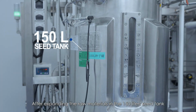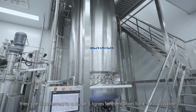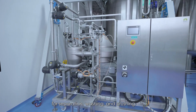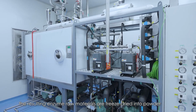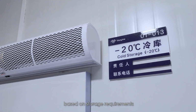After expanding the raw materials in the 150-liter seed tank, they are transferred to a huge 5-ton fermentation tank for cultivation, and then moved to the 10-ton storage tank in the crude extraction room for separation, washing, and crushing. After filtration and column operation, the resulting enzyme raw materials are freeze-dried into powder and stored in cold storage at different temperatures based on storage requirements.